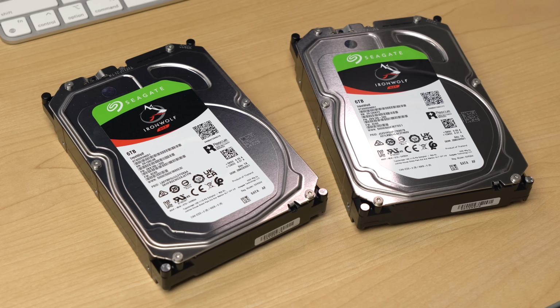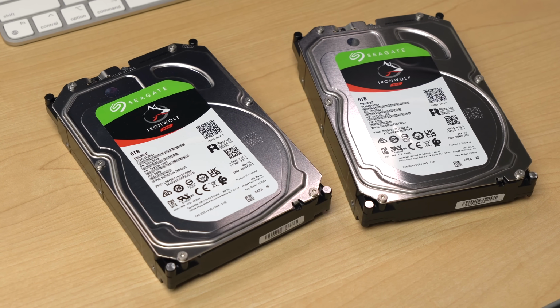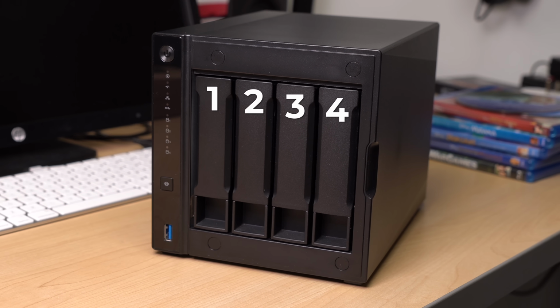And ASUSTOR also had Seagate send along 6 of these 6 terabyte Seagate IronWolf NAS drives. You don't have to have a really nice quality drive like these, but they do help when you're running 4 of them alongside each other 24/7. So all in, a NAS like this with 4 6 terabyte hard drives will run you about $700.